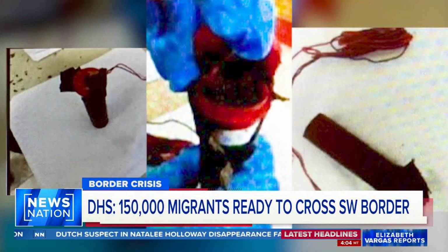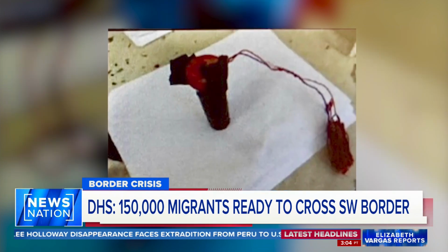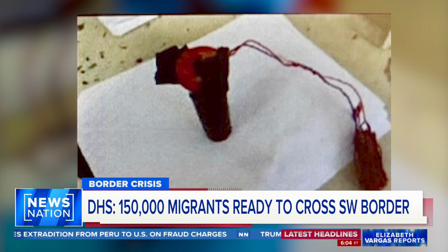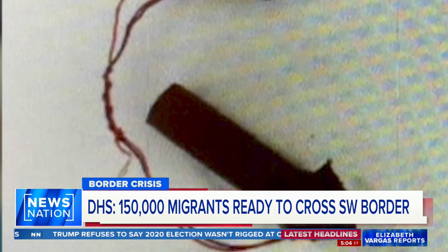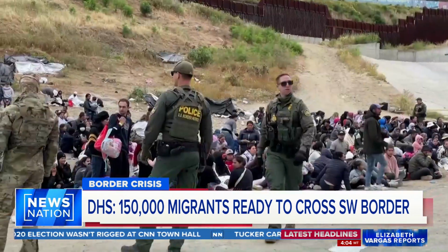An improvised explosive device bound for the United States intercepted. Customs and Border Protection finding this IED in a truck during secondary inspections over the weekend at the Douglas, Arizona port of entry. The device was made using a mini M&M's candy container with black electrical tape, and wires could be seen protruding from the container.